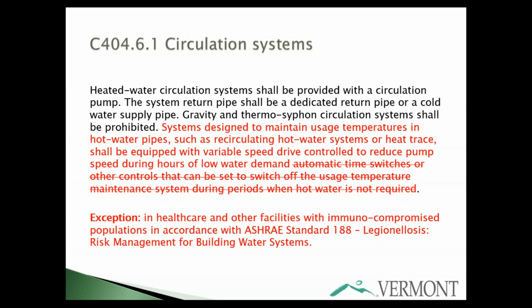So we have taken out the stipulation that it must be switched off during periods of no water demand, so that a small amount of warm water can keep circulating through the building so that people do not have to wait a long time for warm water. We have also added an exception, and that is in the healthcare and other facilities with immunocompromised populations, according to ASHRAE Standard 188.